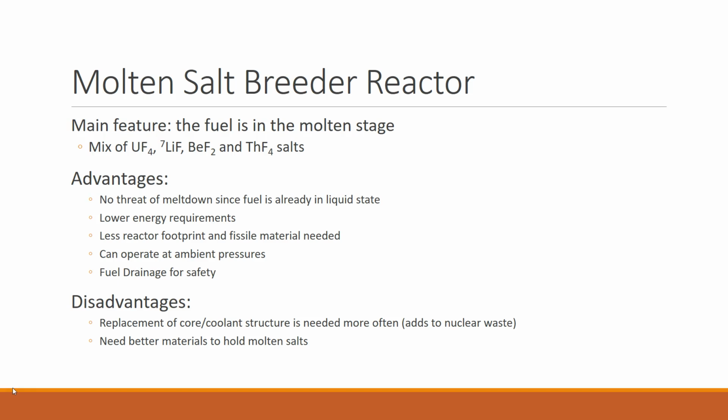Another advantage is that there's lower energy requirements for these types of reactors. So I don't have to put as much energy in the first place, and so I'm going to have more efficiency with these reactors. These reactors can be a lot smaller than our normal reactors, so I have less reactor footprint, and I also need less material to get it started.